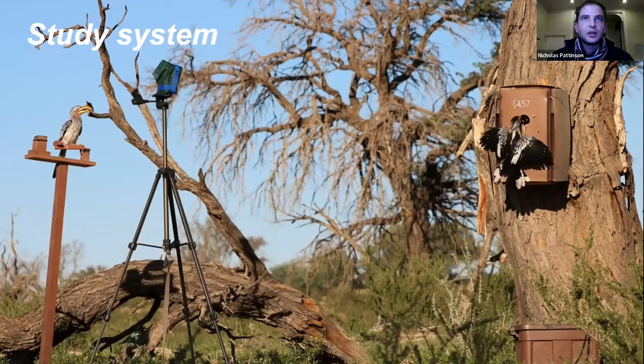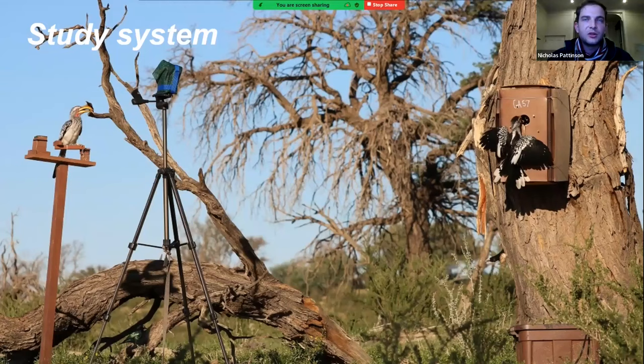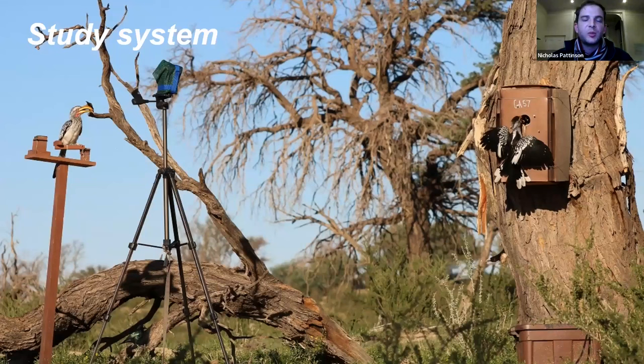This pole that the male hornbill is sitting on over on this side here is a supplementary feeding station. I'm not really going to go into it because it's not really pertinent to this particular talk, but basically what it allowed me to do is experimentally adjust the amount of food that the hornbills were getting on a daily basis. I had a treatment that was getting an absolute ton of food per day, and then a treatment that was getting very, very little. But it won't really come up, but that is what this hornbill is sitting on.